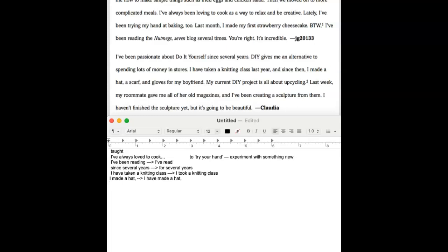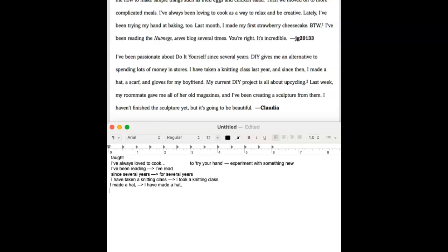My current do-it-yourself project is all about upcycling. Last week, my roommate gave me all of her old magazines, and I've been creating a sculpture from them. I haven't finished the sculpture yet, but it's going to be beautiful. All right, so we have an interesting sentence here. Okay, last week, so that's past, she gave me her magazines. Simple past, that makes sense. But what about the next clause? I've been creating a sculpture from them. Do you want present perfect progressive?